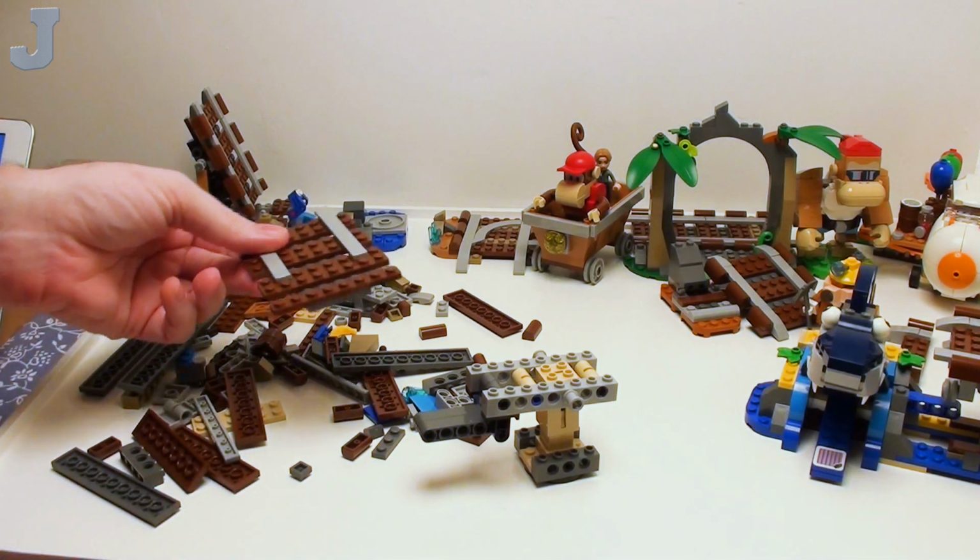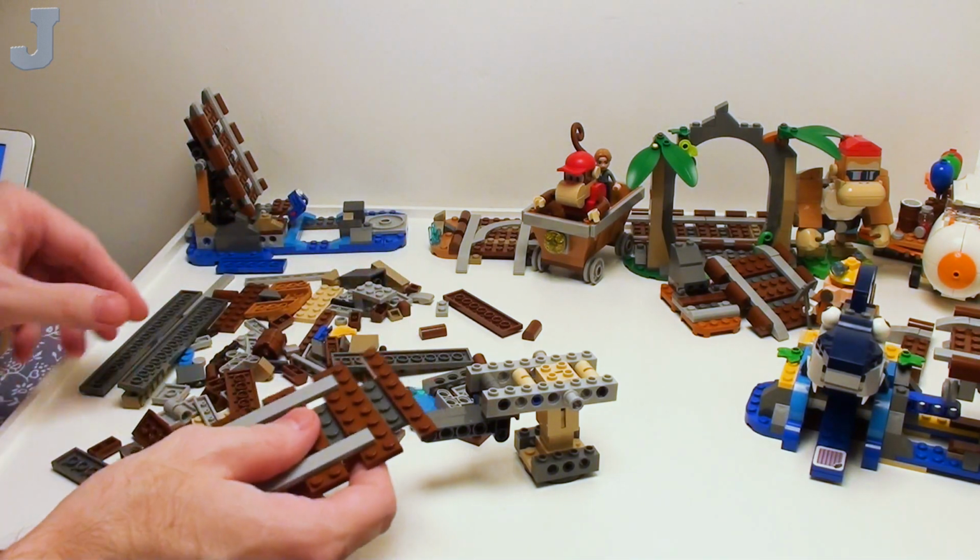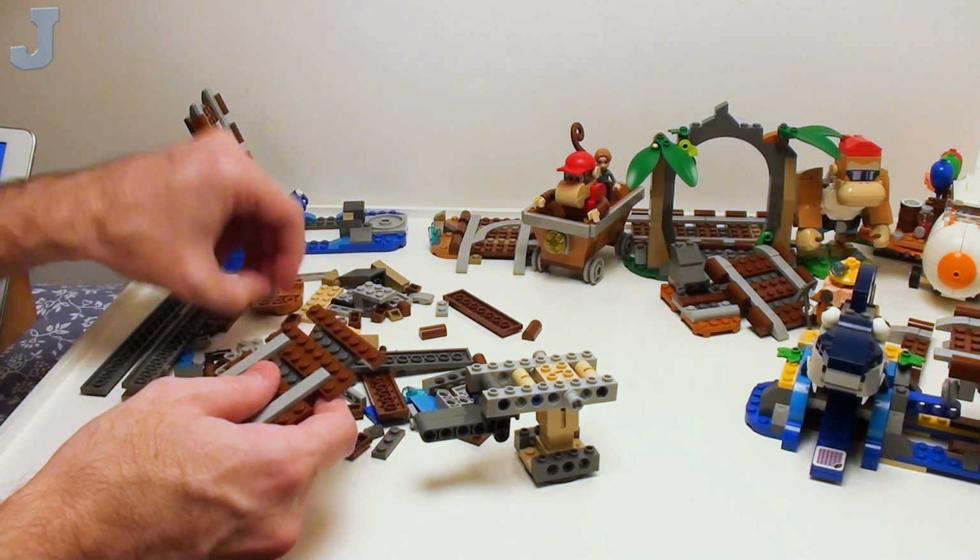I don't know how light bag 11 is. It's another one of those full ones.